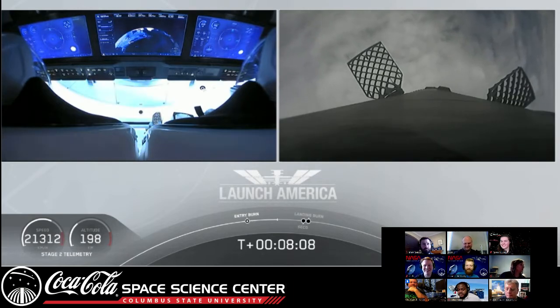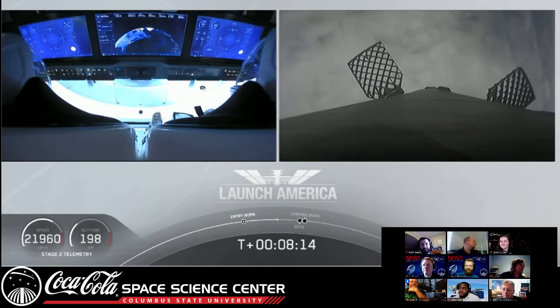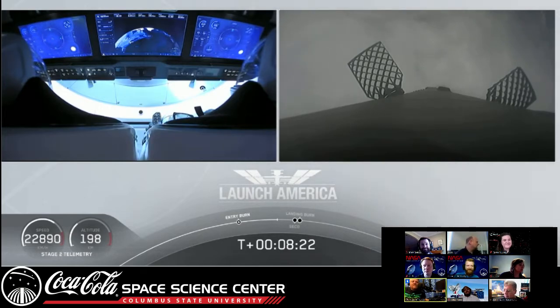On the left, you're seeing some views from inside the Dragon, with the astronauts being able to look at their displays. You'll see, sorry, is that a toy Dragon that's floating around inside the cockpit? Probably is. Yes, that is their G indicator.